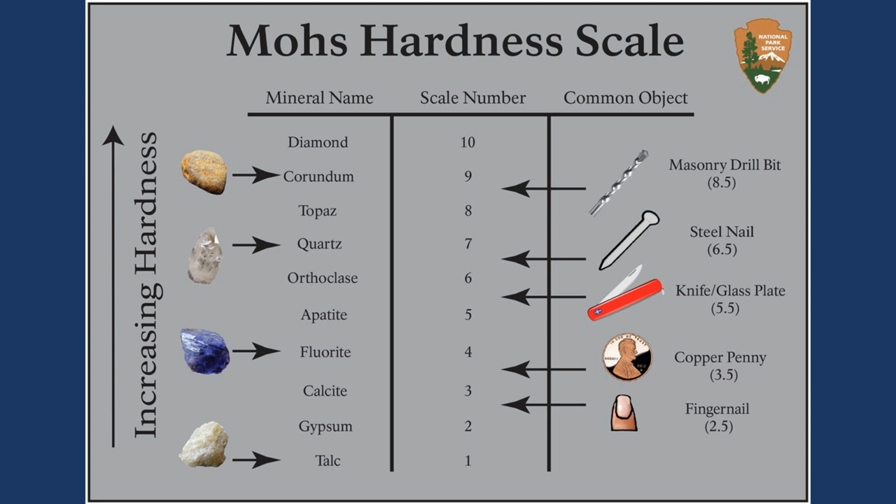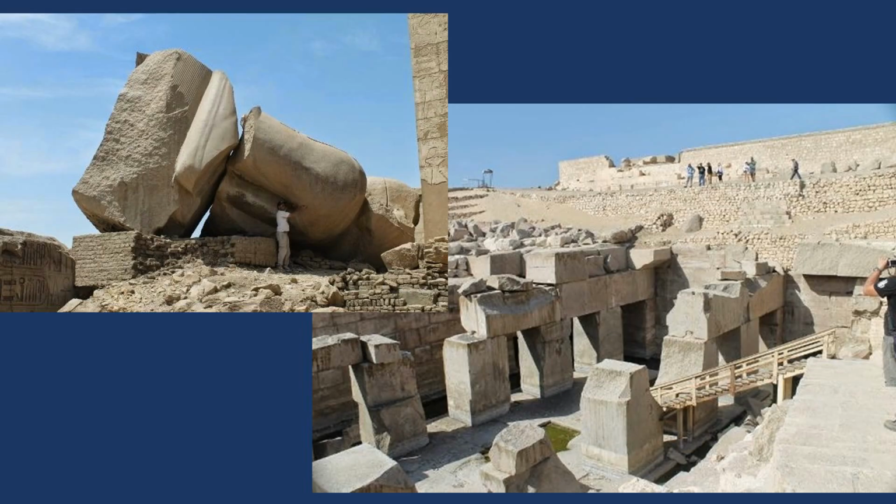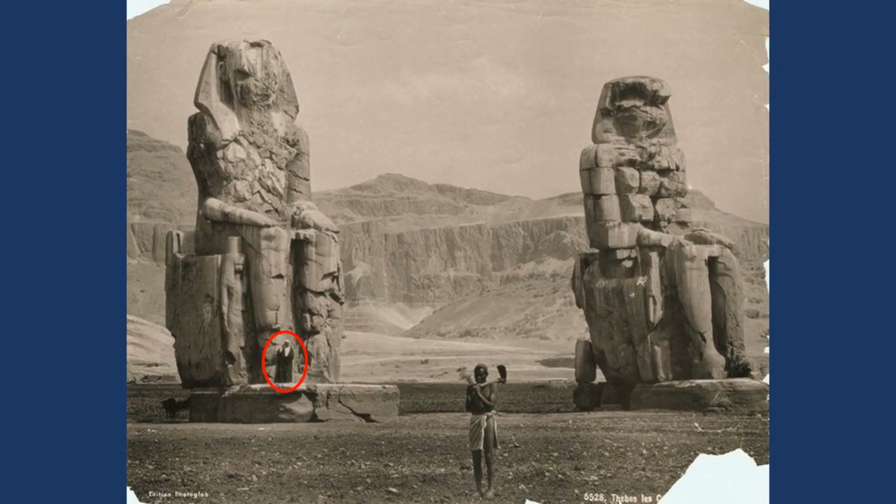The fact they're made out of quartzite is unbelievable, because that is a 7 out of 10 on the Mohs scale of hardness, with a diamond being a 10. Most megalithic structures around Egypt and elsewhere around the world are carved out of granite or basalt. Basalt is approximately a 6 out of 10 on the Mohs scale, and granite varies between 6 and 6.5, depending on the type of granite. How they were able to cut and carve this stone is a complete mystery.